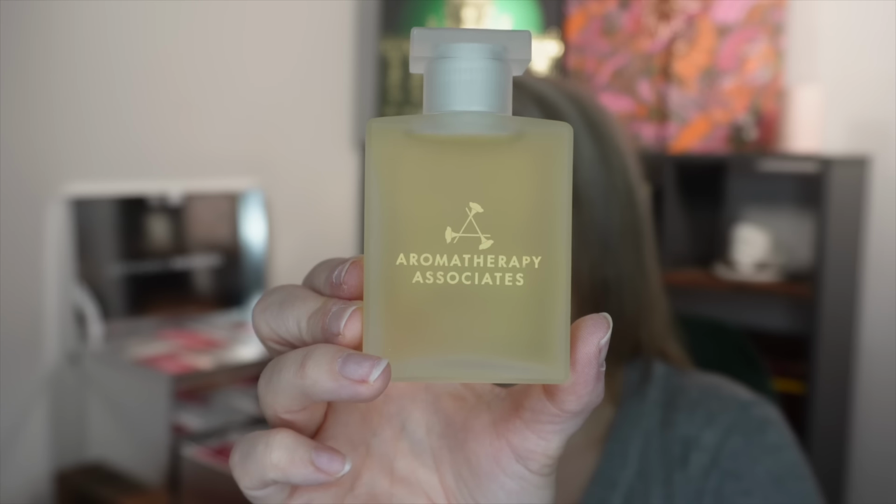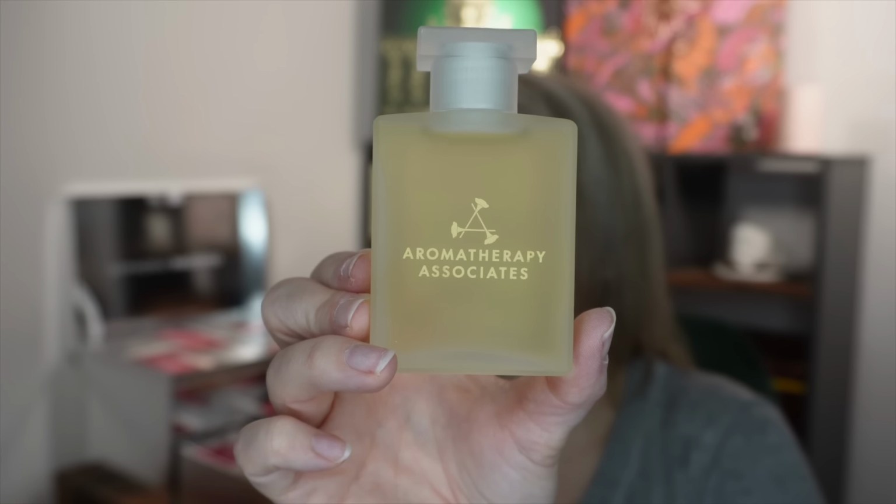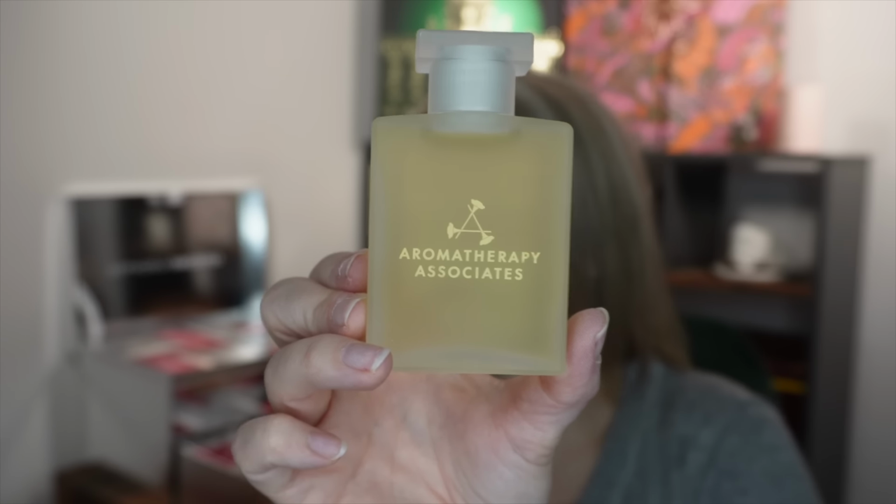It's got rosemary, ginger and black pepper, and it will help you to soothe and recover. I really rate this product. It retails for £55 in this full size, so quite a generous size. I don't know how many times I've spoken about this particular range of bath and shower oils, but they're amazing.